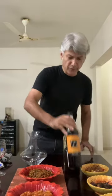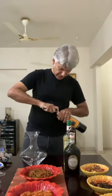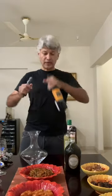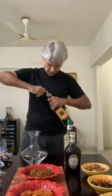Now what we're going to do is, if you're not a single diner and if you are in a group, then let's open this bottle of wine and let's decant it. So, simple wine opener. We are going to open this bottle of wine. Mind you, it's one glass less. We've just pulled it out. Please invest in a good corkscrew. Makes life really easy when you're opening a good bottle of wine.